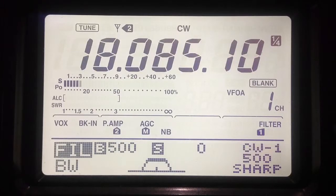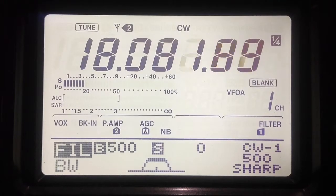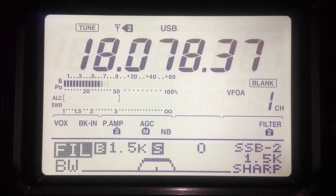Let's see what's on 18 megahertz. A little more noise here. Signals. So, I don't know. Our maximum usable frequency may well be between 21 and 24 megahertz at the present time. But that's just a guess. Because it could be that there's just nobody on those higher bands because nobody thinks they're open when they really are.